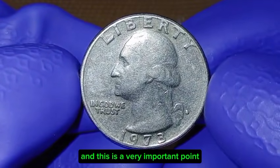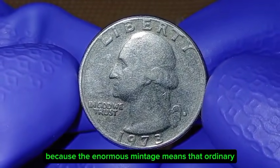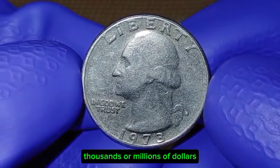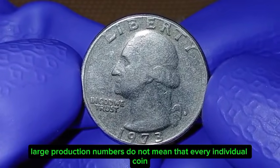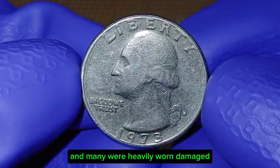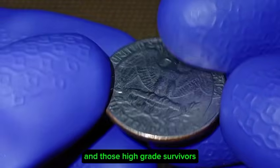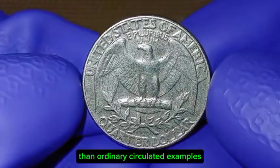This is a very important point for anyone creating a video about valuable coins, because the enormous mintage means that ordinary circulated examples are generally worth close to their face value rather than automatically being worth hundreds, thousands, or millions of dollars. And yet large production numbers do not mean that every individual coin is identical, because millions of coins entered circulation, and many were heavily worn, damaged, scratched, cleaned, or otherwise affected, while a much smaller number survived in exceptional condition. Those high-grade survivors can attract substantially greater collector interest than ordinary circulated examples.